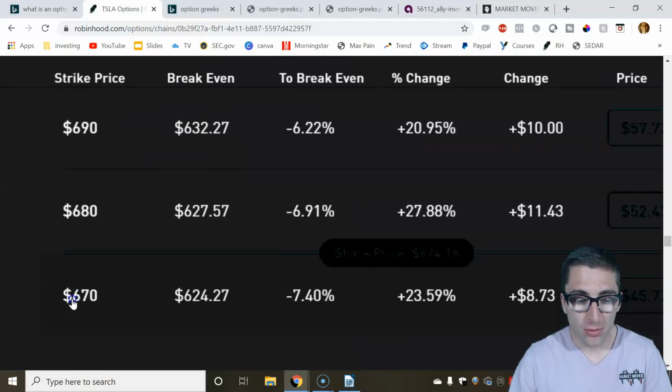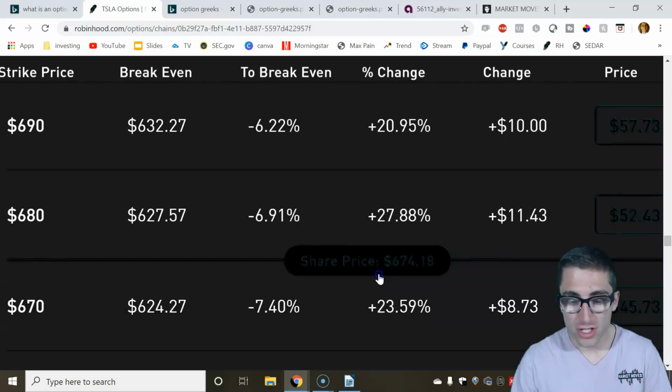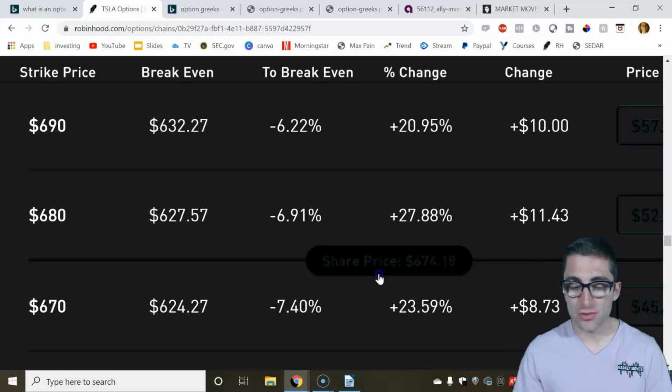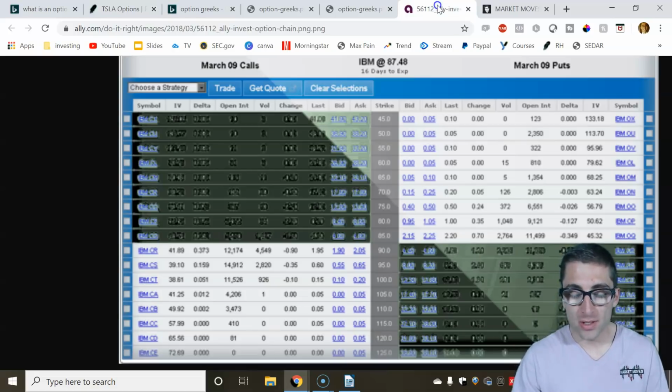So for example, we could have a strike price of $670 while the share price for Tesla could be $674. So the strike price is totally independent of the actual share price of the stock. And what is very important here is, again, if the strike price is at the stock price, it's going to be at the money. So this green line would be the same strike price as what the stock price is.